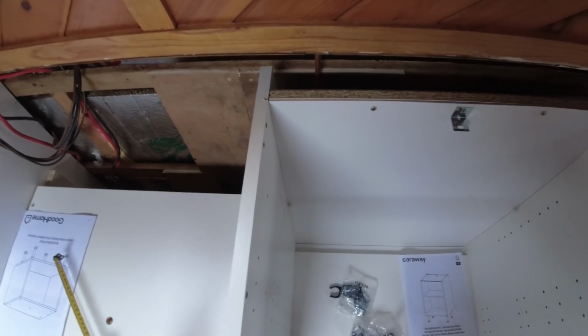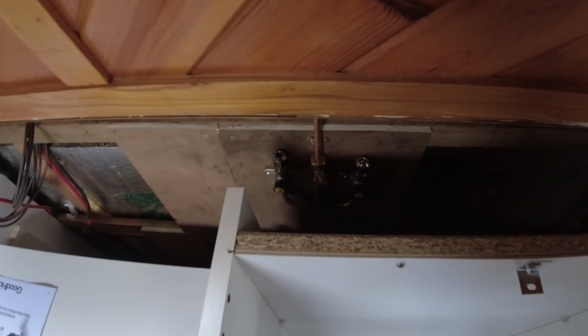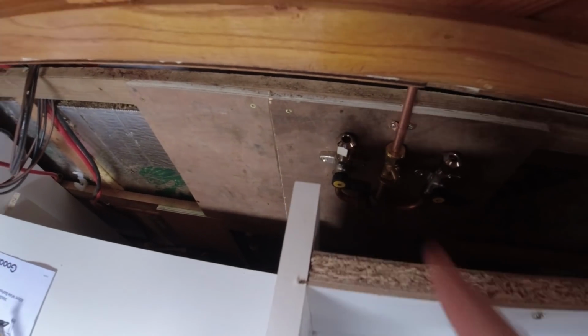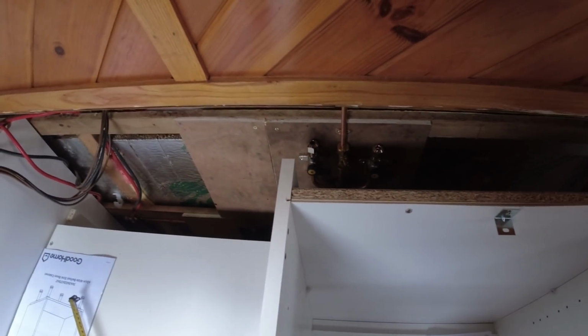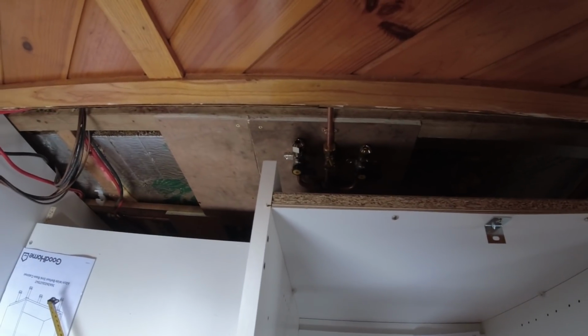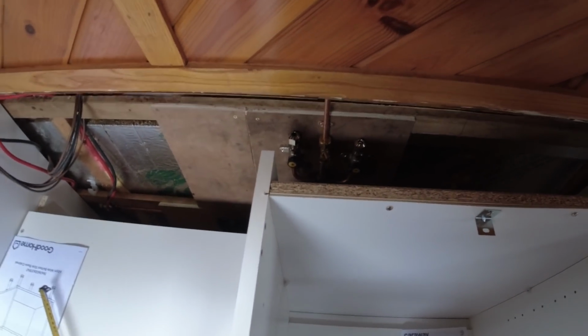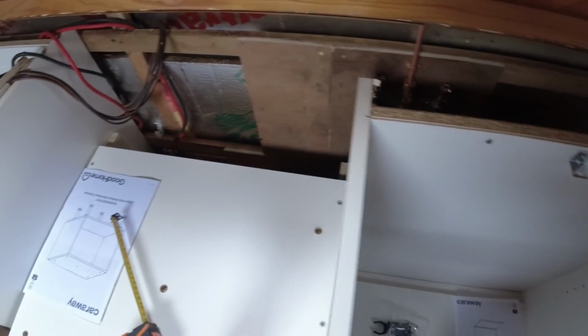So if I just pull this out a little bit, you can see the gas pipes are there, and they line up right on here, look. So what I need to do is take some measurements, put the cabinets exactly where they're going to be, and then I can work out where the pipes are going to go. But I've also got things like the shut-off valve down there. I don't know if you can see it, look, there's a little shut-off valve there. I need to make sure they're accessible.